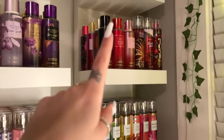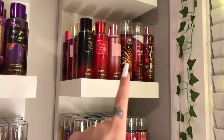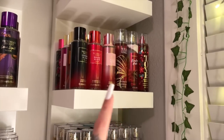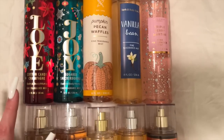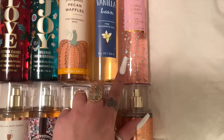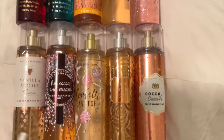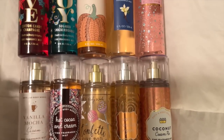So I actually do have a small section here that I want to put some sweet gourmand scents that I still want to use. I'm going to take some of these out and then I'll show you guys which ones I'm putting up there. Okay, these are the gourmand scents that I decided to keep up. I do have other random ones like Cotton Candy Champagne, also Triple Berry Martini, but for the most part these are all more like sweet warm gourmands that I still want to use.